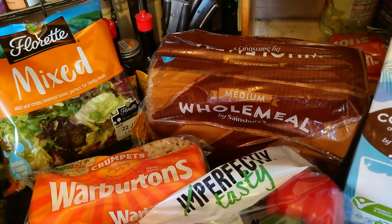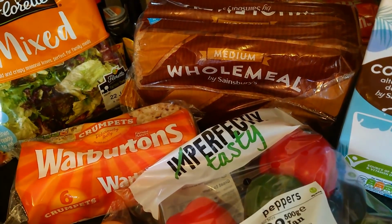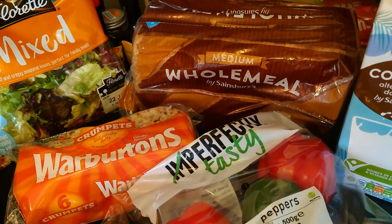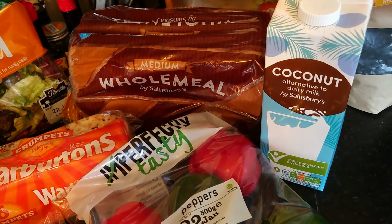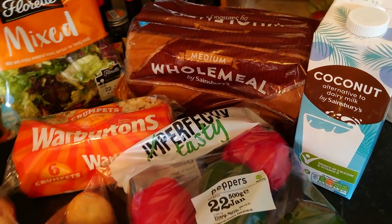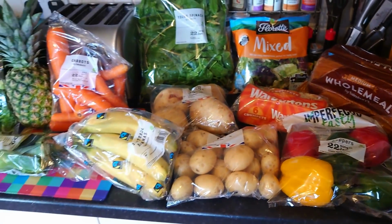crumpets, a basic loaf. We normally go for the £1.10 loaf, but we understand that not everybody can, and so we're having the 55p loaf, and Sainsbury's new coconut milk, which is 95p. So that's part of the budget.